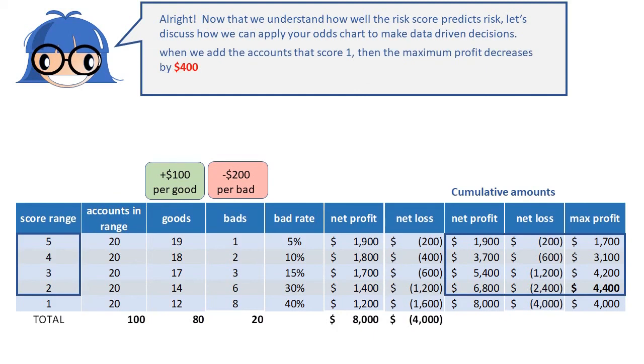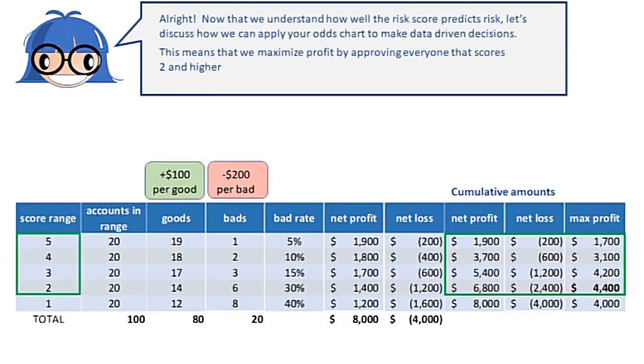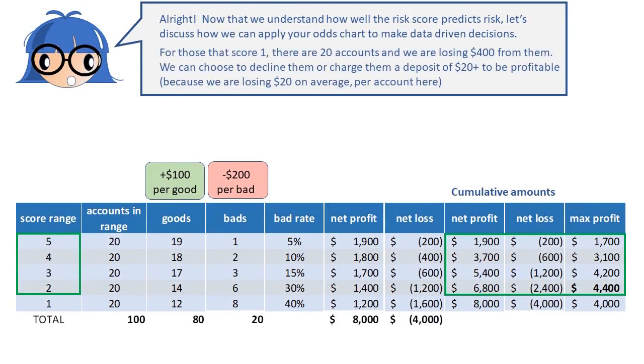When we add the accounts at score 1, the maximum profit decreases by $400. This means that we maximize profit by approving everyone that scores 2 and higher. For those that score 1, there are 20 accounts and we're losing $400 from them. We can choose to decline them or charge them a deposit of $20 or more to be profitable because we're losing $20 on average per account here.